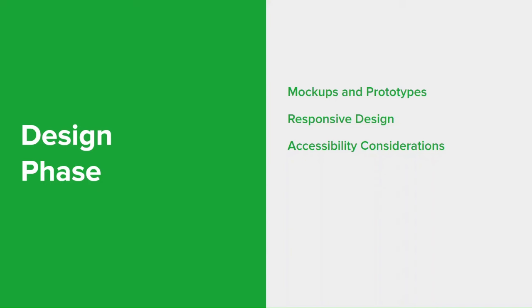Designers will then ensure that the website is accessible to users with disabilities by following accessibility guidelines and incorporating features like alt text for images, proper heading structures, and keyboard navigation.